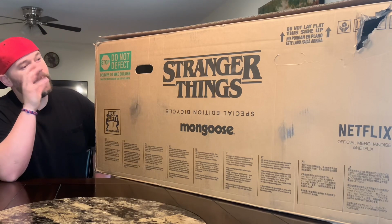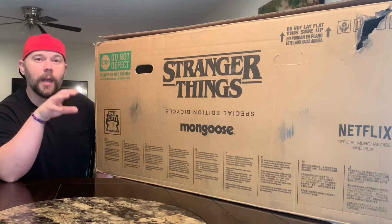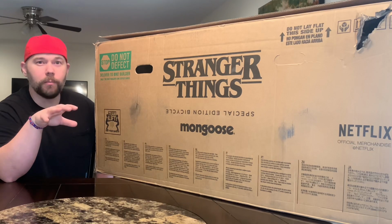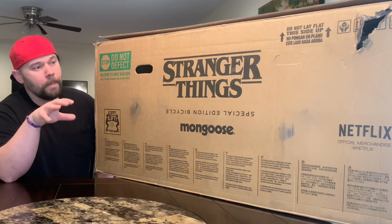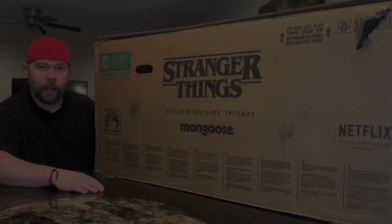So inside this box is that Mongoose bike, that yellow bike. It is heavy. It is in multiple pieces. It's mostly metal. It's absolutely crazy. I'm going to take it out of here, put it together, and we're going to go over the bike and just look at it.